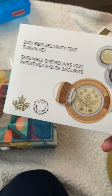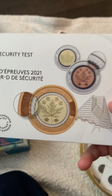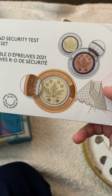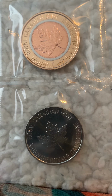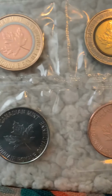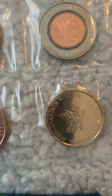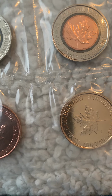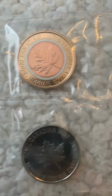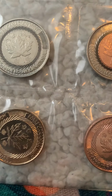The next one came straight out of the mint, and it's coins that were planned. They're like prototypes of other coins, and these ones right here might be in circulation in Canada. I don't know what they are. I don't know if they're 50 cents, 5 cents, a dollar, $2, or $5 or $10. I mean, we don't have $5 or $10 in coins. We have them in paper money. So these are just prototypes, basically.